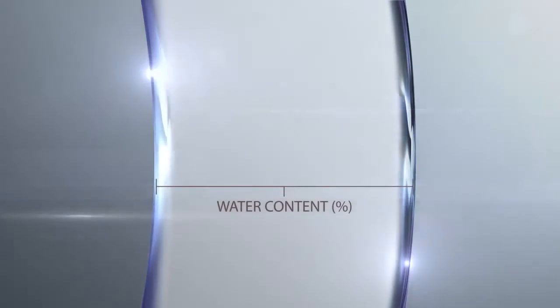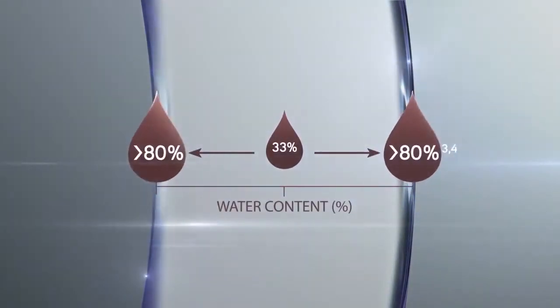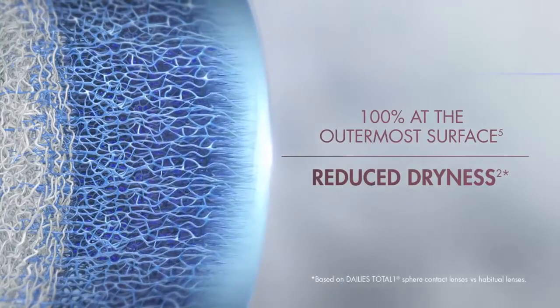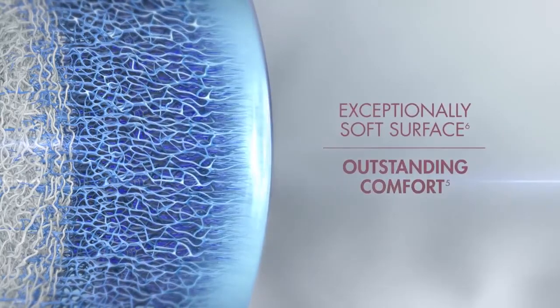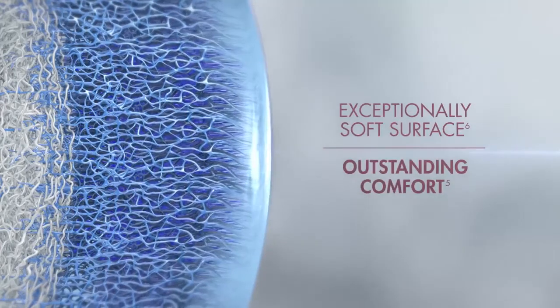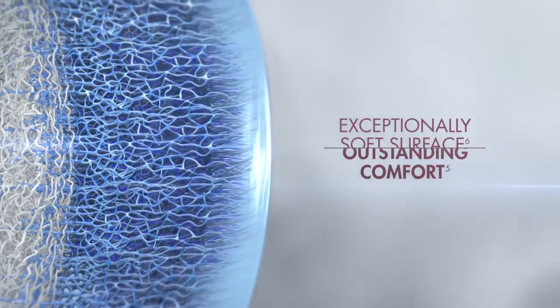Water gradient technology, unique to Dailies Total1 contact lenses, increases water content from 33% to over 80% from the contact lens core to the surface, and is designed to minimize friction with the delicate tissues of the eye. This helps reduce end-of-day dryness. Ultra-smooth hydrophilic surface gel and a surface modulus, almost as soft as the corneal epithelium cells, provide outstanding comfort.